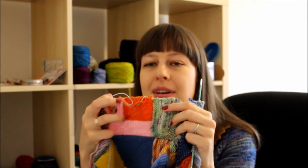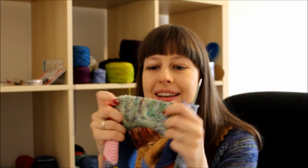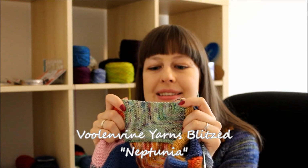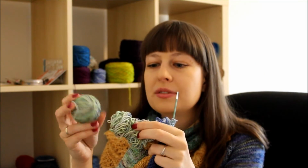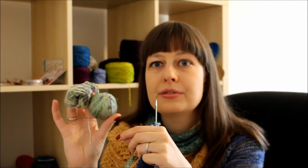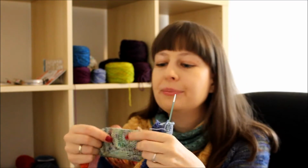There are 3.5 more squares. So last time I think I was showing you this square. And the next one is Woolen Vine Yarns Neptunia on blitzed base. I still have some left, because I made a pair of socks, then I made another pair of socks where I used this yarn for toes and cuffs, and I still have some left, so maybe I will pop up some more squares into the blanket later on.